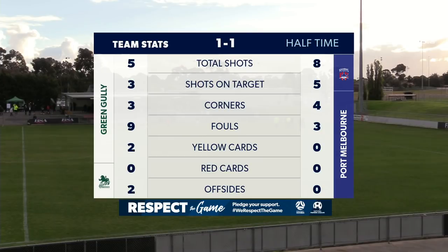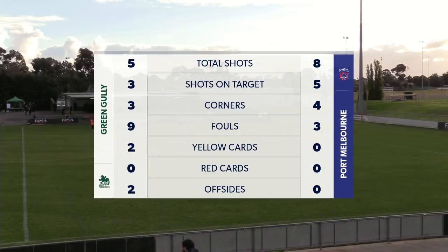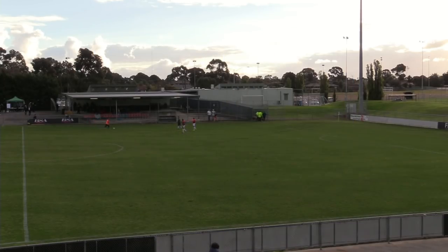I know the Green Gully players, and the Port Melbourne players. Did you hear that? Was that good? I was trying to do that. I messed up equalising. Yeah, you will take the lead. Equalise! It's live, it's live. It's forgiven.